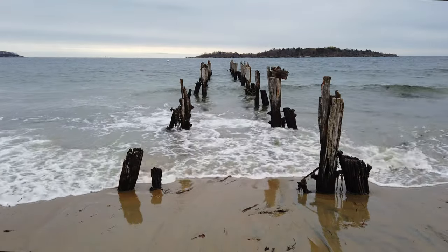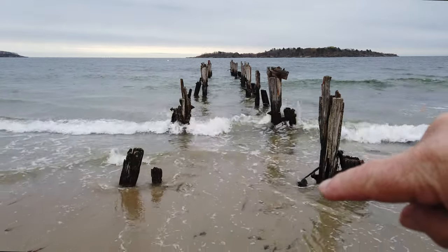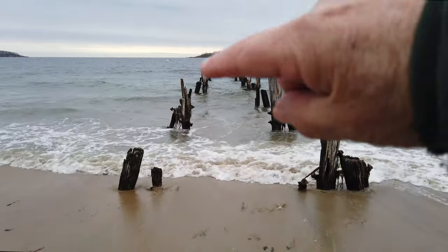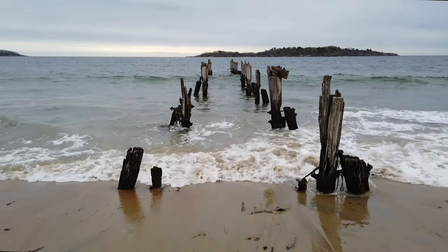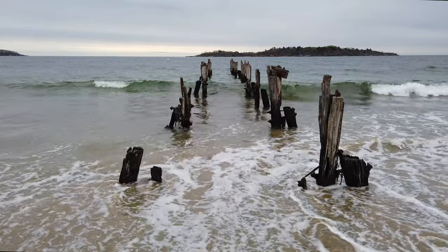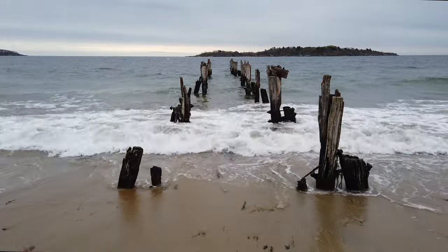And what I'm trying to do is not get my feet wet, but looking for this convergence here, and I don't care. All I want is the focus to be from the front to the end of the pier. I don't care about the background being out. That really doesn't matter to me.